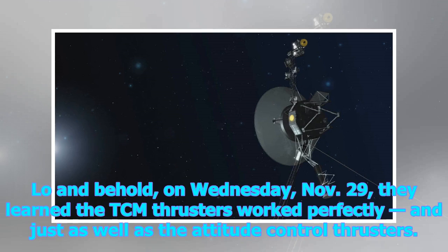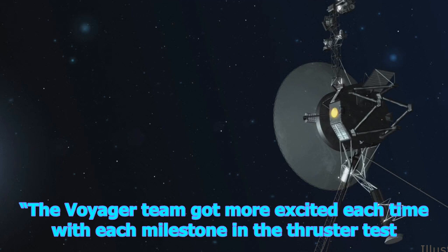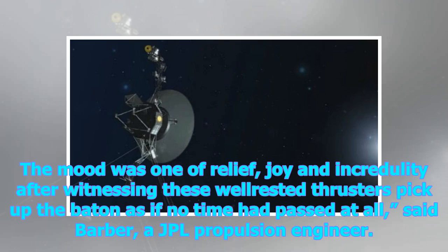The Voyager team got more excited with each milestone in the thruster test. "The mood was one of relief, joy and incredulity after witnessing these well-rested thrusters pick up the baton as if no time had passed at all," said Barber, a JPL propulsion engineer.